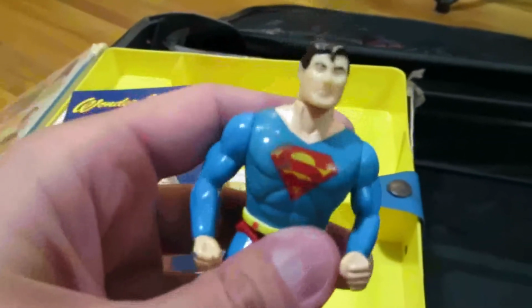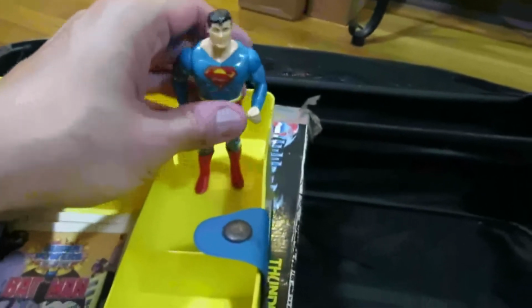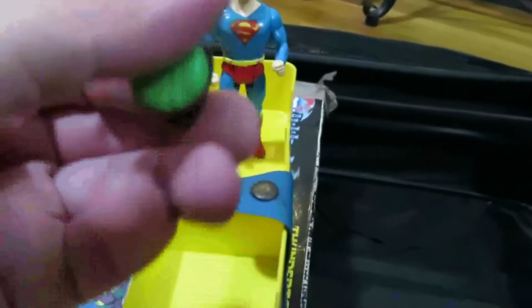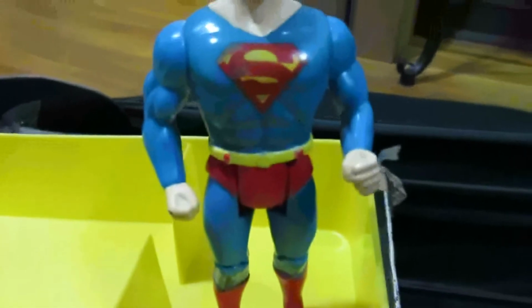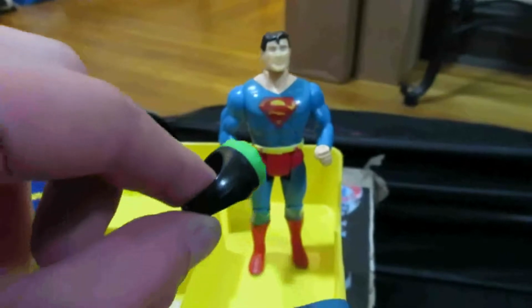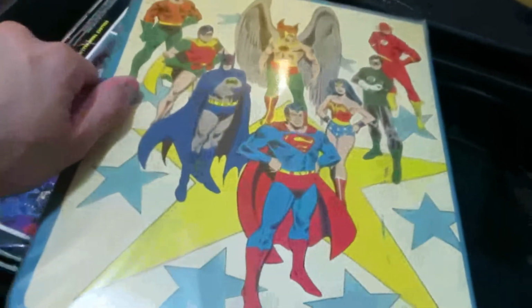That is my brother's Toy Biz Superman. Very cool. If you guys don't know, he has a gimmick. If I can get my man to stand. And he came with a kryptonite ring. There's a magnet in the ring, and there's a magnet in his chest, and kryptonite hurts Superman, so you get the ring close to him and he dies. Two sides to this case. I like this one better.